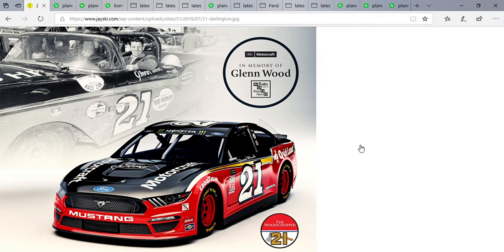I see you, man. You're really stepping it up this year. Something different, so gotta give you lots of respect for that. This is a throwback paint scheme that will honor the late Glenn Wood. Rest in peace to him. I'm telling you, man, I really love the number font on this paint scheme.